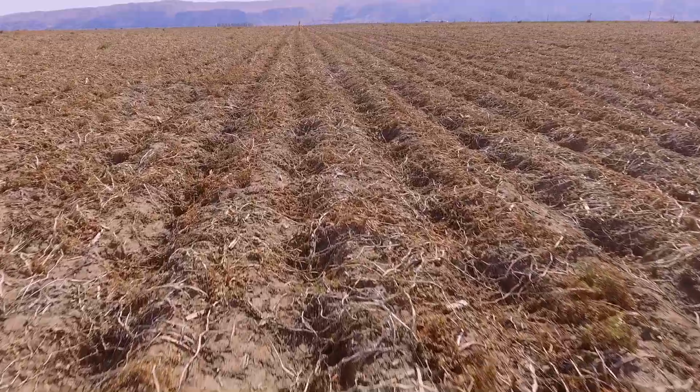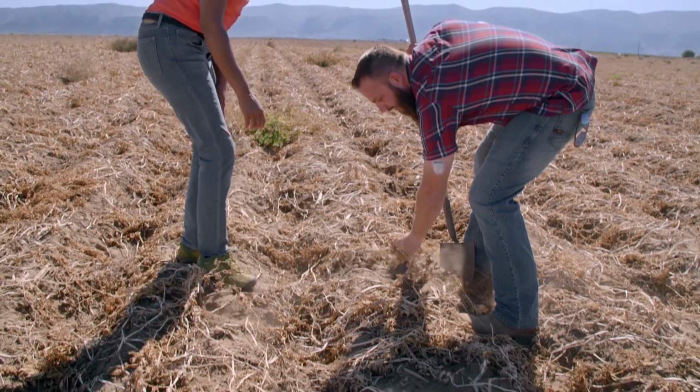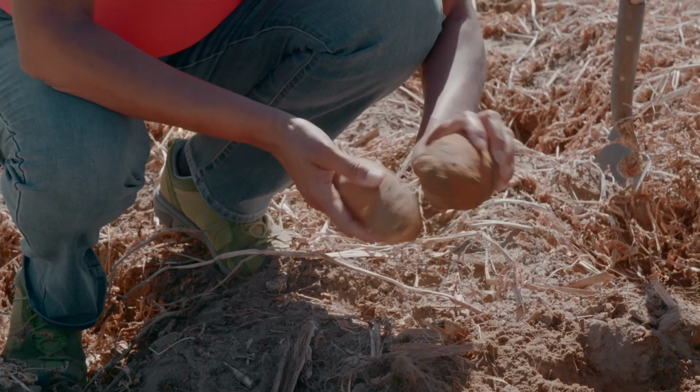Time to see how these potatoes look. What am I looking for? So when I'm looking at these potatoes, I want to look at stem counts. Oh, yeah. There might be 3 stems there. That'll be a good spot. Okay. Oh, look at that. Wow, there's a big mamma jamma.